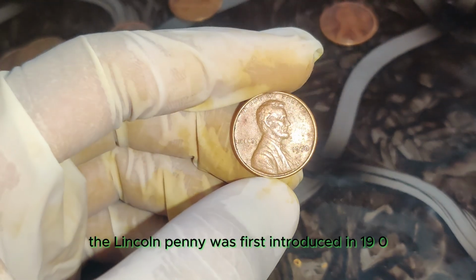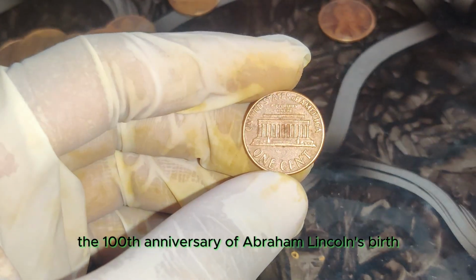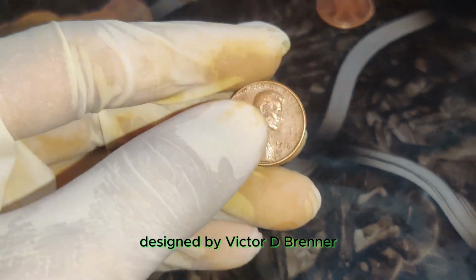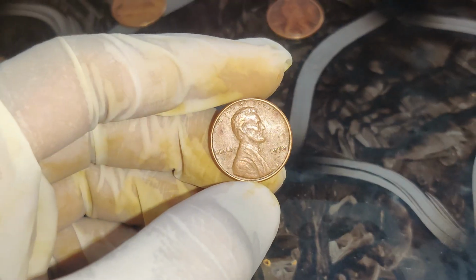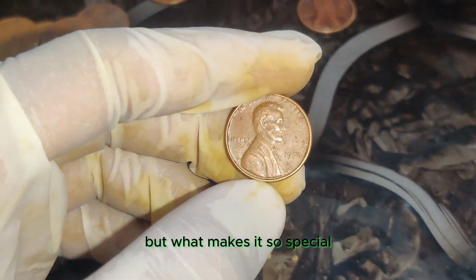The Lincoln penny was first introduced in 1909 to commemorate the 100th anniversary of Abraham Lincoln's birth. Designed by Victor D. Brenner, it was the first U.S. coin to feature a president. The 1970 penny continued this tradition, but what makes it so special?